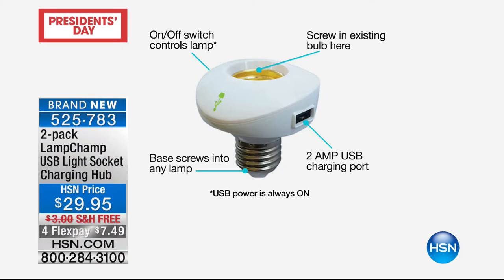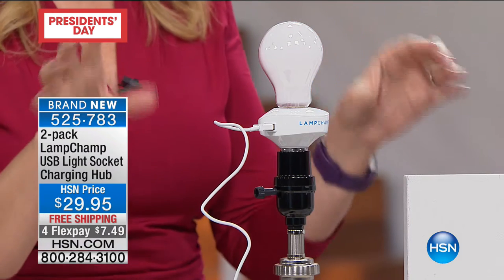It is so brilliant. So easy to screw in that existing bulb. Works with all the bulbs. It could be LED, it could be CFLs. It could be any type of bulb, it's going to work with this.